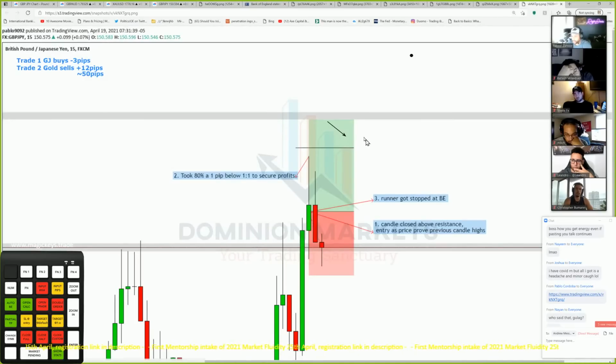Let's take a look at this chart over here. This took 80%, 1 pip below 1-to-1. Oh, beautiful. Runner got stopped out. Beautiful. You secured 80%. This is the definition of securing the most you can and then putting stops at break even.